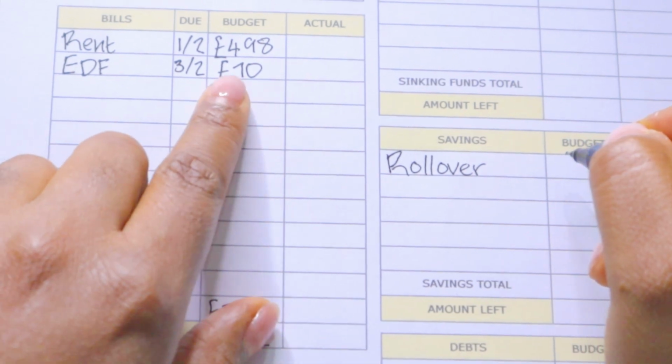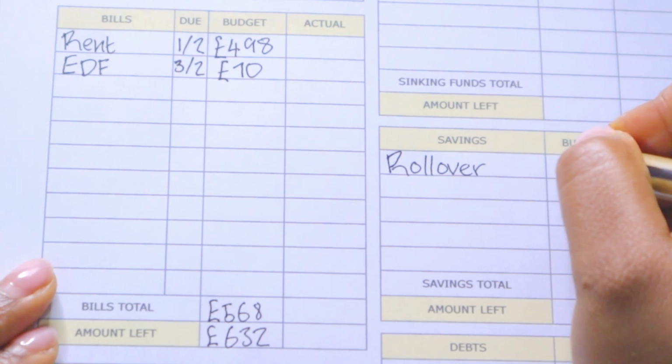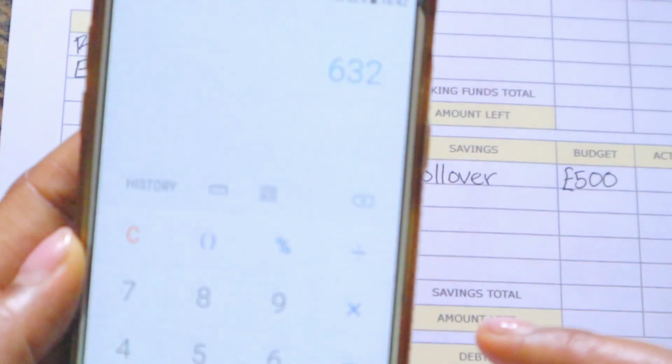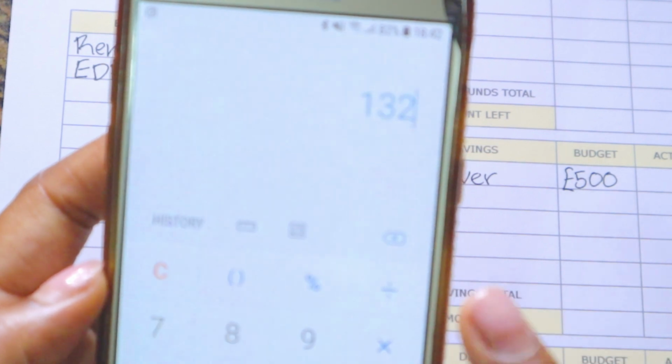I won't have to pay EDF. I pay every 3 months. So I just have to budget for rollover for my rent. So I'm going to put £500. So then if we go to our 632 that we had left, minus the £500, that leaves me with 132.